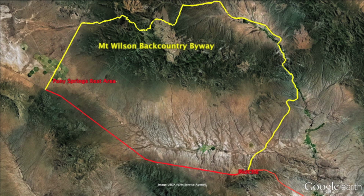Now, if you make a left turn, you follow that orange line, that will get you right back into Pioche. A right turn will take you to Ely, Nevada.